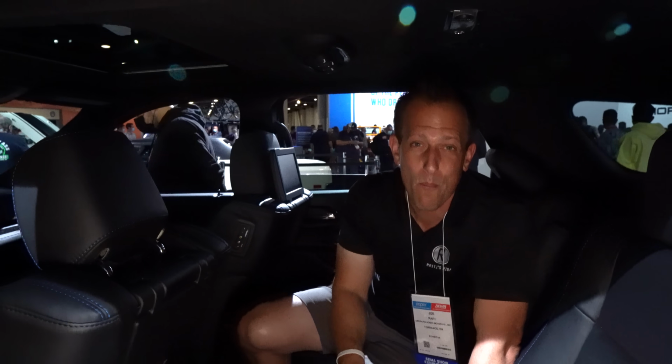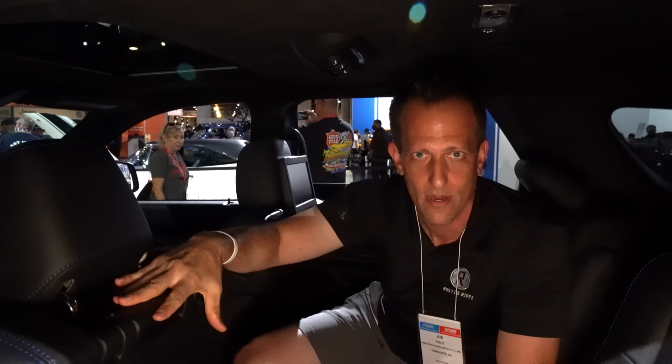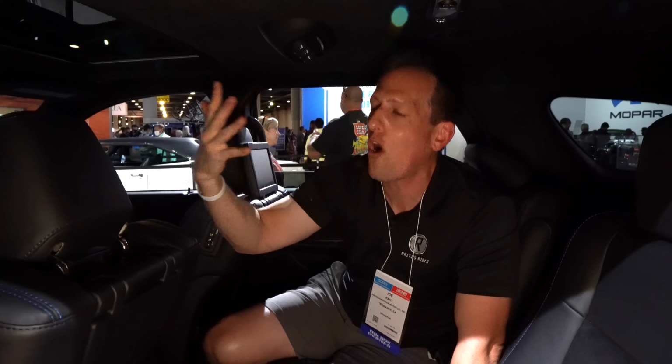But I think the other big touch is no panoramic sunroof. Now you do have controls for the ACs, which are great, but it would have been nice to have some extra glass back here. But this is what we like to bring to you here on Raiti's Rides, is cars, SUVs, do it at the events, have people all over us.